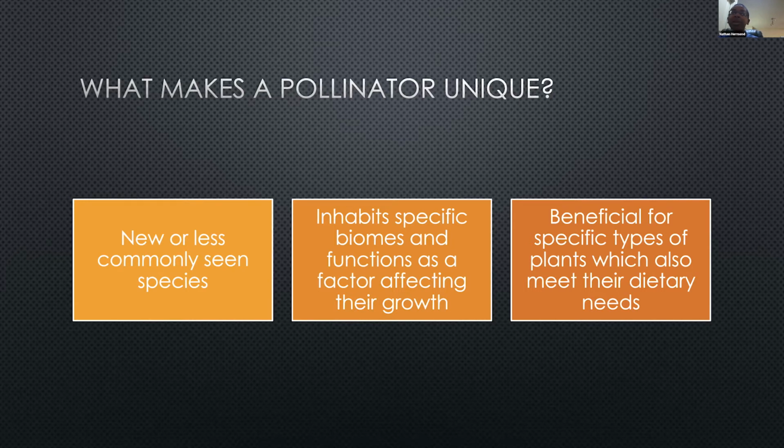Additionally, they're going to inhabit specific areas. So as I mentioned before, pollinators in East Texas and pollinators in West Texas are going to feed on different plants, and they're going to live in different areas because the climate is different, the elevation is different. There's a whole bunch of ecosystem factors that are actually going to change how they operate. And that's also going to affect their growth as well. And of course, we know that pollinators are beneficial. But the interesting thing is that plants will actually tailor their biology for specific pollinators. And so essentially each pollinator will be beneficial for a specific type of plant.